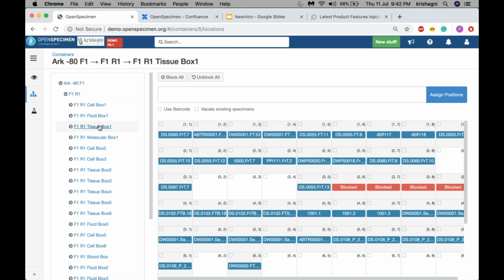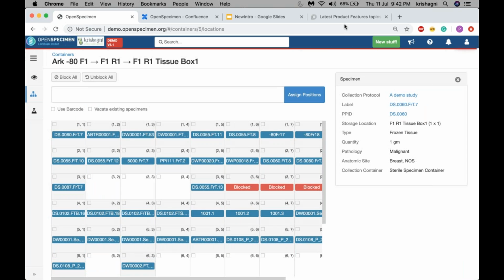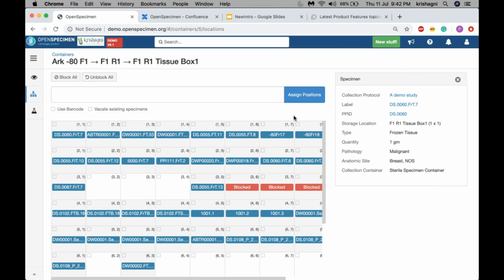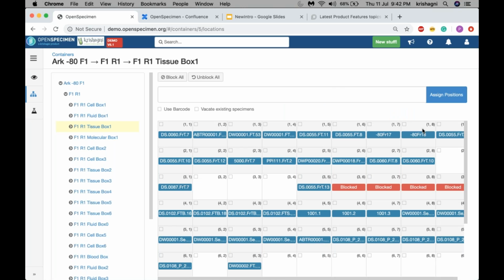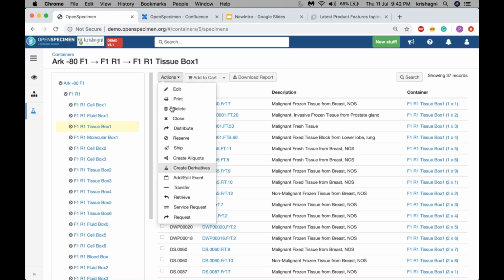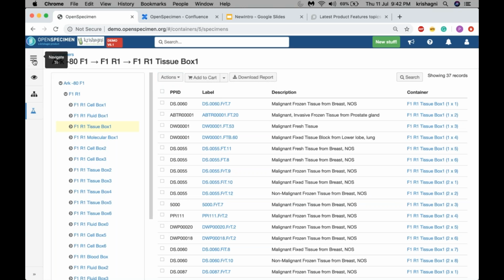Now when I click on a particular box, I can see the samples within it, so what specimens are stored. When I click on one of the cells, on the right side, it will show me an overview of what specimen it is, from which study it was collected, from which patient. This way, you can get the whole inventory overview by looking at this graphical view. There's also a list view. So there are two different views in containers or freezers. One is the graphical view. One is the list view. You can download this report, take a print, and you can go near your freezer if you're doing inventory auditing, or you can do different actions from this. So that's about the freezer management.